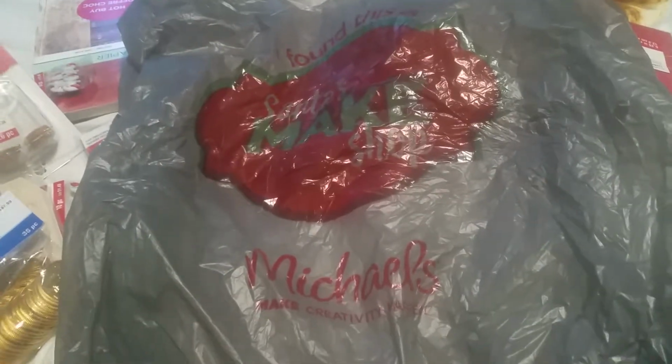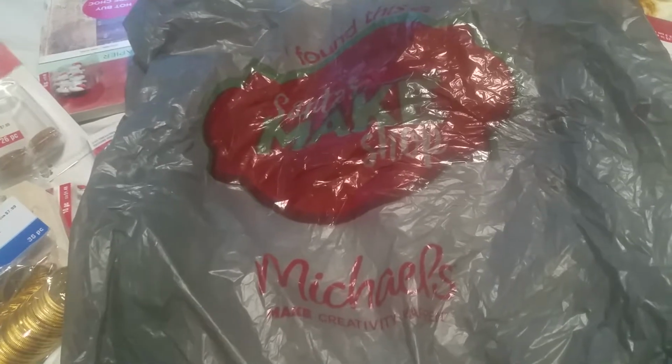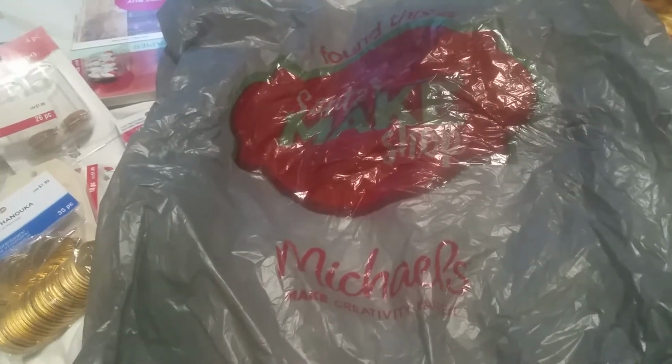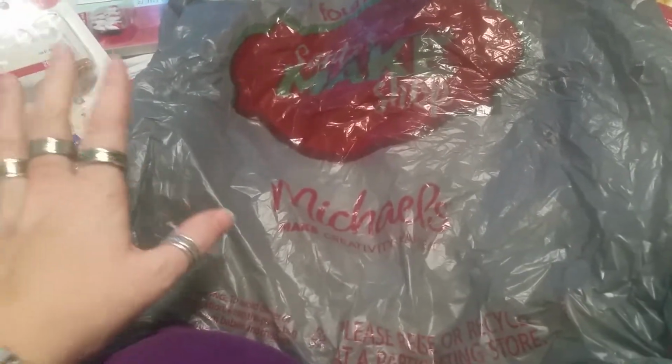I'm going to show you what I got at my Boxing Day haul at Michael's, and they had a huge sale. They had buy one get one free. They also had buy two get one free and buy three get one free, but the only deal I liked was the buy one get one free. They also had up to 70% off on all the Christmas stuff. So we'll get started here.